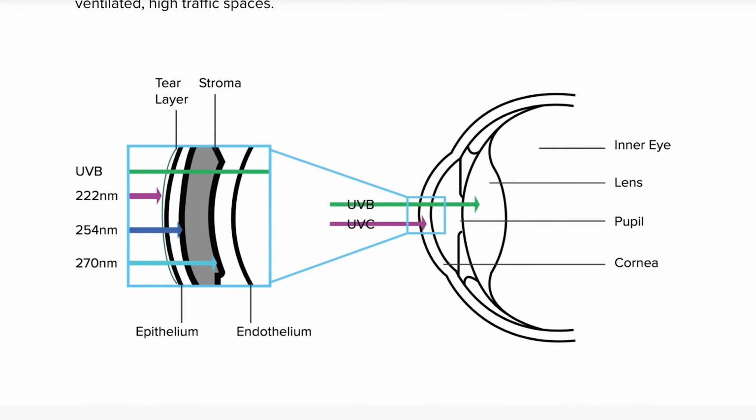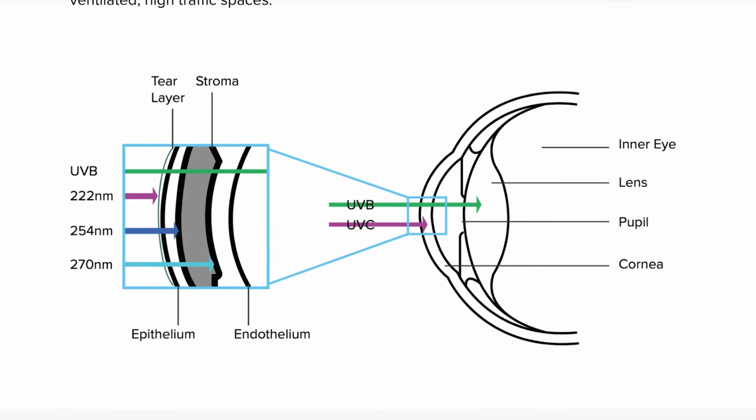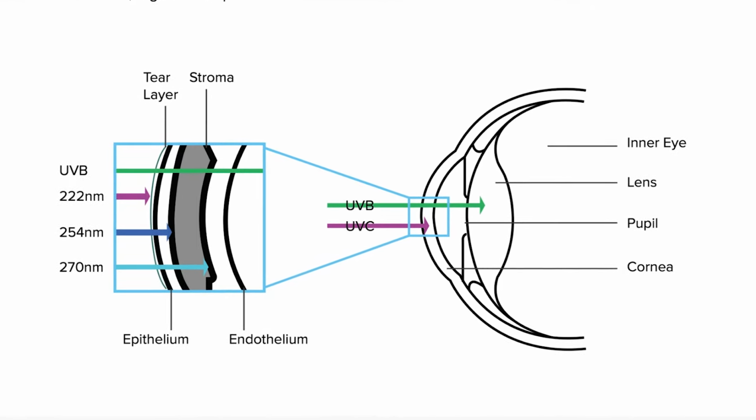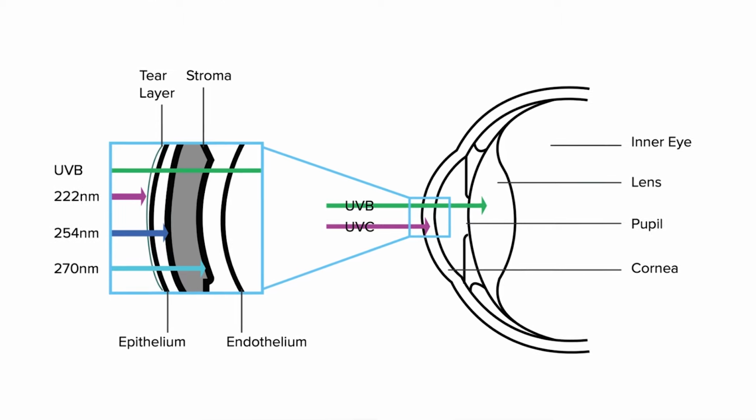The same story with eyes. You can't get through to do damage in the eyes at a level, obviously, that's effective against pathogens. So that's the beauty of it. You can provide these trace levels of far-UVC. It's not a lot of energy. In fact, it's in microwatts.